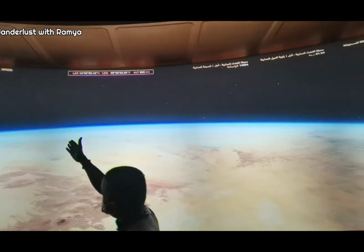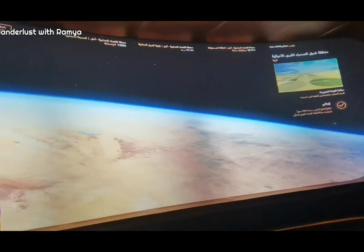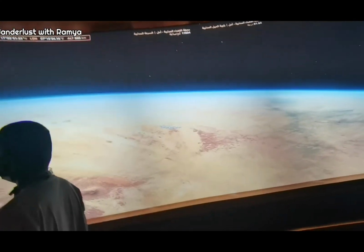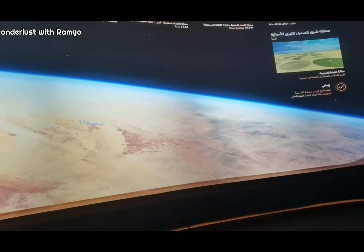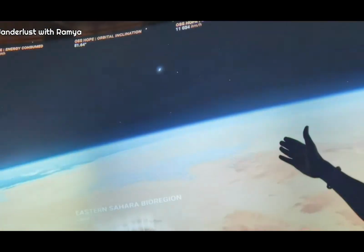Cruising at a speed of 11,034 kilometers per hour, that makes 16 orbits that we do in a day as we go around flying over the Earth. 35,514 megawatts per hour is the solar energy that we are consuming.